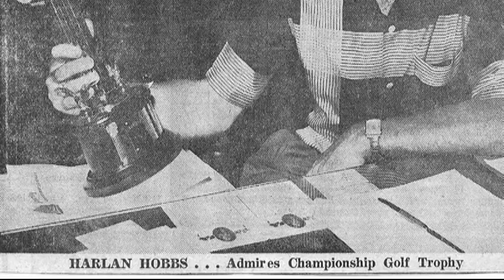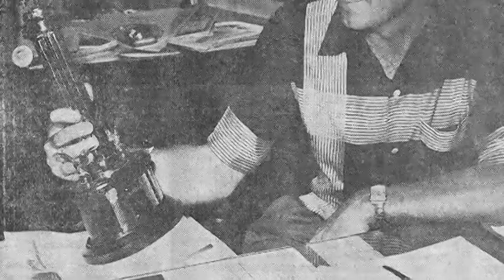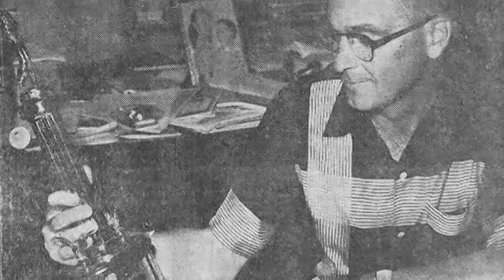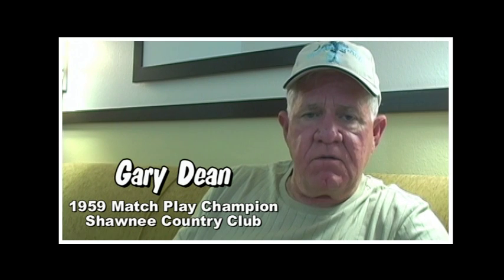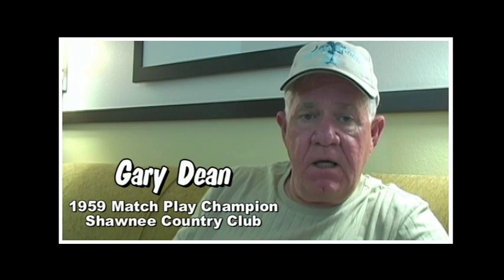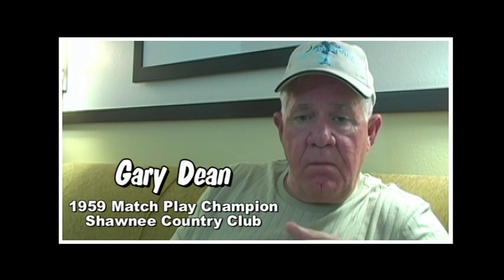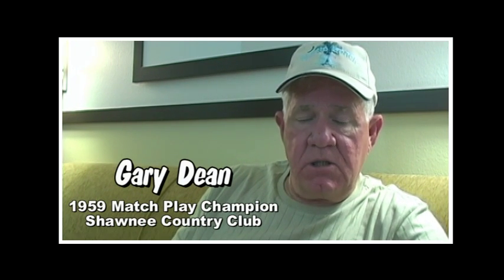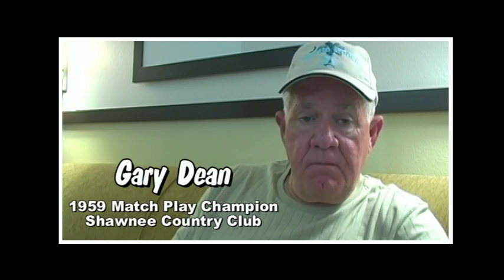The green, that's the only green that I ever did see Harlan Hobbs hit a golf ball that went up above the hole. He was below the hole putting up the hill. It went above the hole about 5 inches, stopped, and rolled back into the hole. That's the only time I've ever seen that when I was caddying or playing golf, that a person's ball went up the hill, stopped, and rolled back in the hole. If it had missed the hole, I don't know where it would have rolled. It might have rolled completely off the green.